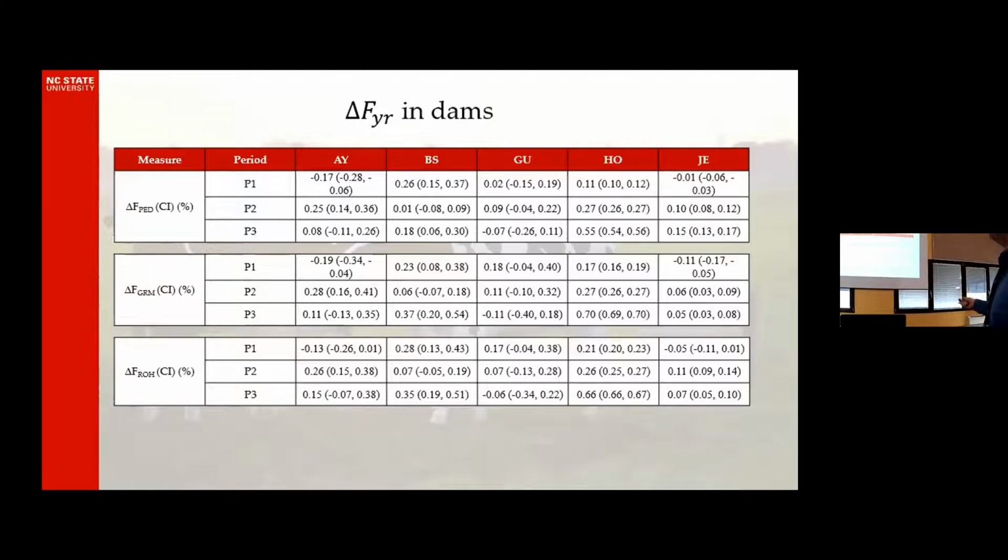For the Holstein and the Jersey, similar trends happen as in the bulls. We see that the Holstein has increased the rate of inbreeding in the dams from every period, right? And now it ranges from 0.55 using pedigree measures all the way to 0.70 using GRM.